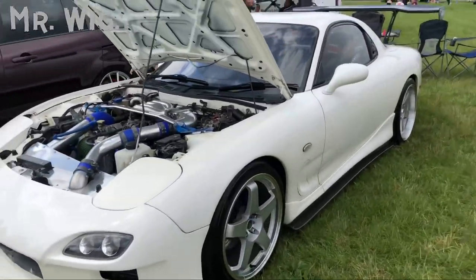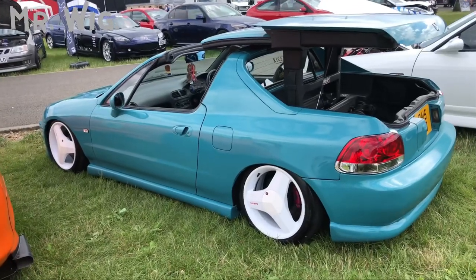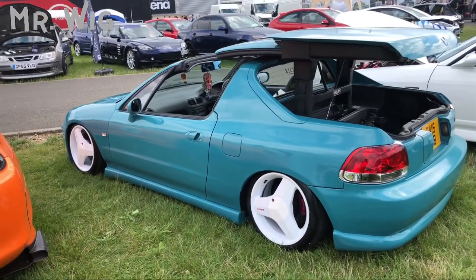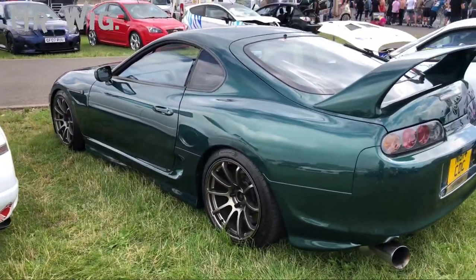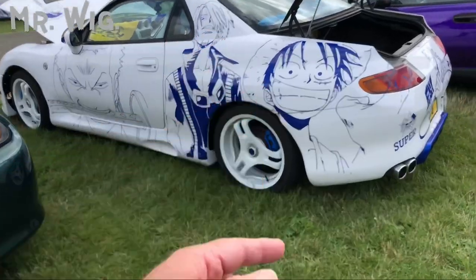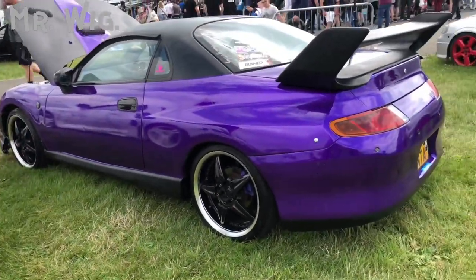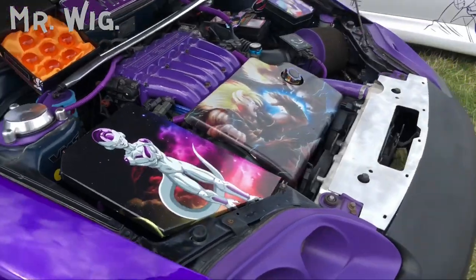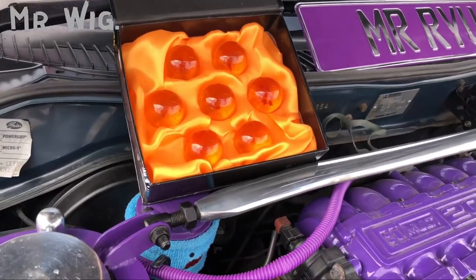There's the Mazda RX-7, really cool car. Like this car, really beautiful. In green, that is really cool with beautiful wheels. Beautiful with the nice Japanese graphics. Mitsubishi here in purple, very strong. Look how big that spoiler is. Look at that.